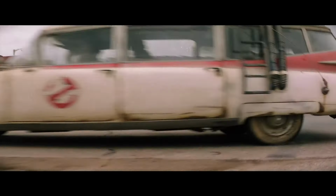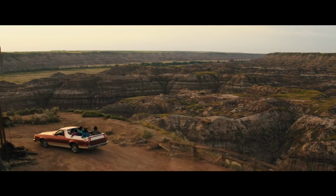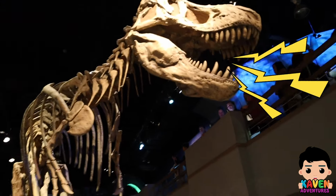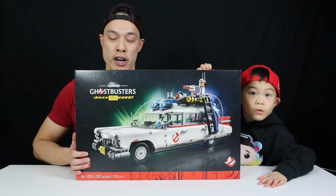What's cool about this movie, it was filmed in Alberta, Canada, in Drumheller, which is about 3 hours from us. This area is super famous for what, Kaven? Dinosaur fossils. And their dinosaur museum. Kaven's actually been there. So let's take a look at the front of the box.